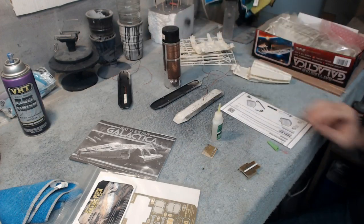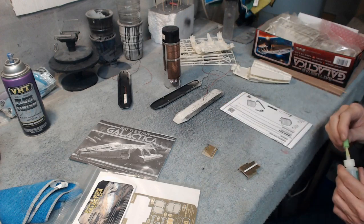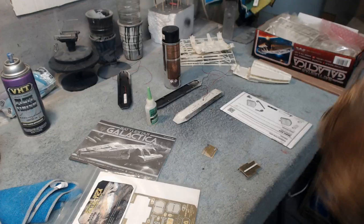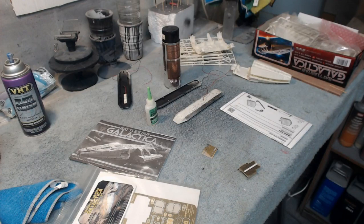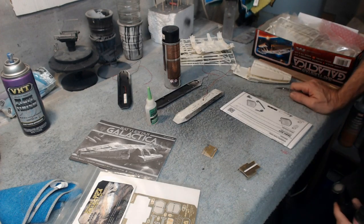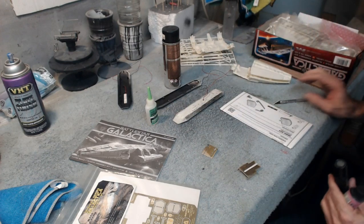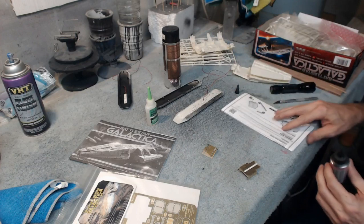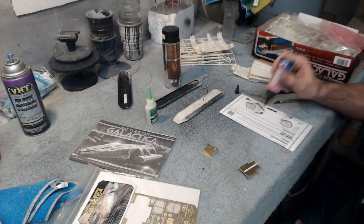So next, we can come back with our Solarez. Grab that real quick and my little flashlight. And we'll make our lenses for the chaser. Get a little puddle. This stuff is super, super thick.